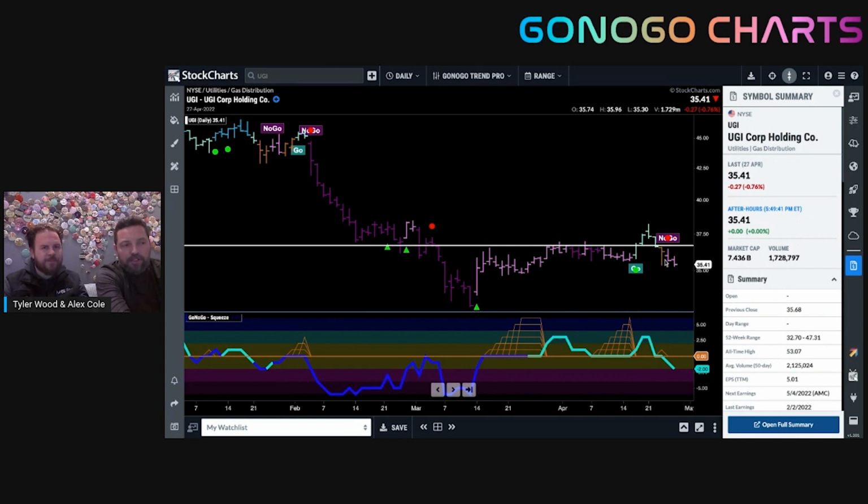We get a color change on the oscillator, on the trend indicator, and then we go to amber and then to no go. And you always talk about the four trades, right? The four scenarios: big win, big loss, small win, small loss. And it's the big loss that we can't deal with. We don't want to deal with that big loss, and this helps us get out. That's right. Cutting losses short is critical to long-term success in the trading business.